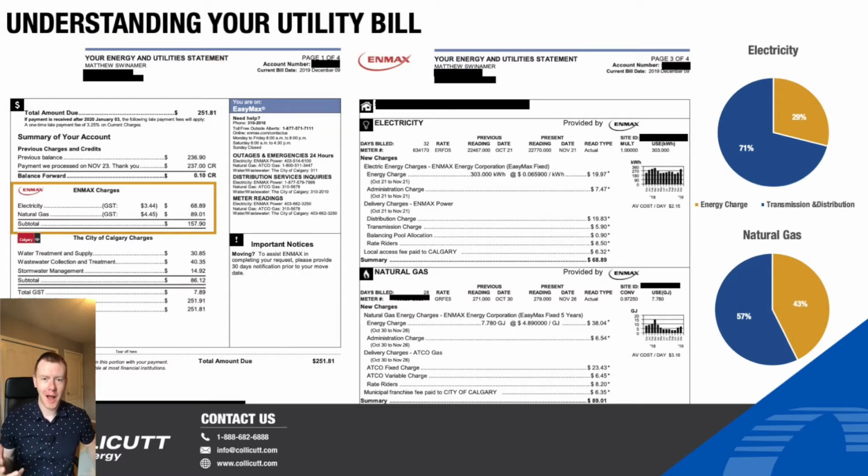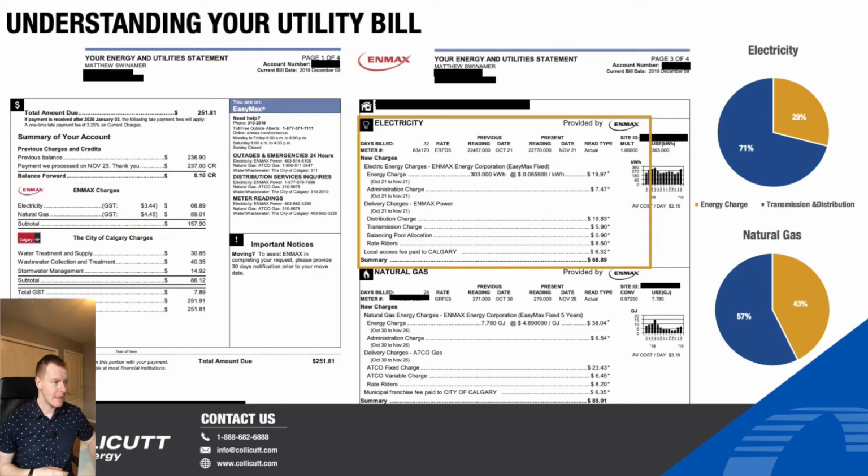And I've actually brought up my utility bill to understand. You'll see on the screen that in the month of December, I paid for electricity and for natural gas $157.90. Now, that seems relatively cost effective for 1 month, but let's break down what I actually paid for. You'll see in the top right part of the screen that for my electricity, I pay 7 cents a kilowatt hour. I use 303 kilowatts and I paid $19.97 for the actual energy.